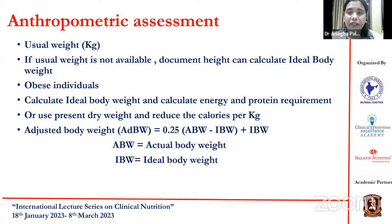If that weight is not available, and if their height is documented, calculate the ideal body weight and do your calculations. Again, in case of obese individuals, we cannot use their present weight to calculate energy requirement or protein requirement. So to be realistic, we can document their height, get their ideal body weight, and calculate their energy requirements. Or if the patient has been on dialysis, check their dry weight and use that weight as their usual weight. And then there's a formula called adjusted body weight, which you can use. But ideally, I would recommend using the usual body weight or calculating their ideal body weight.